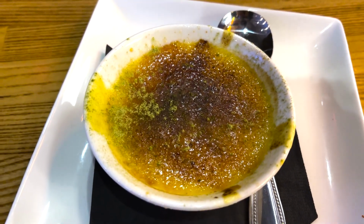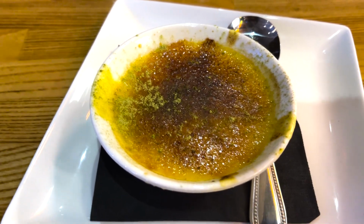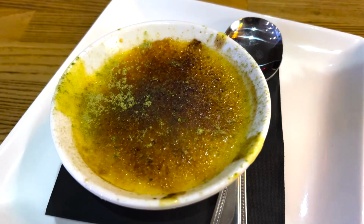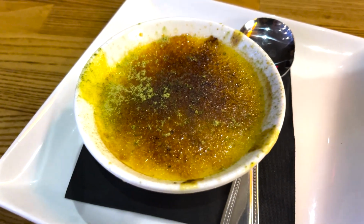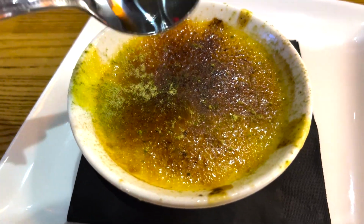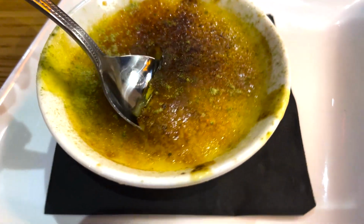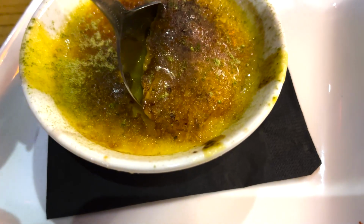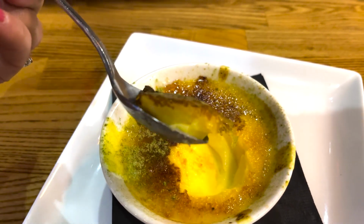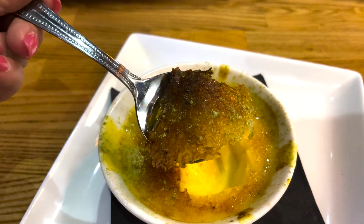I love creme brulee. I hope this tastes good. I don't really know. I think I've definitely had lemongrass before. I just never had it in this form, so let's give it a try. First and foremost, yes. Ooh. Ooh, look at that. Look at all that cream in there, custardy. Yeah, it looks really pretty.